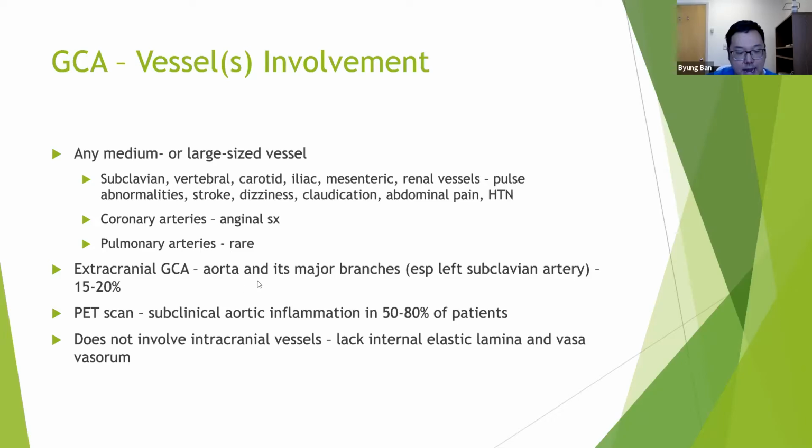In extracranial GCA, the aorta is involved in 15 to 20%. They have been doing PET scans at the NIH to evaluate for large vessel involvement, and you'll see subclinical aortic inflammation in 50 to 80% of patients. But it doesn't involve the intracranial vessels, and that's really because it lacks the internal elastic lamina.